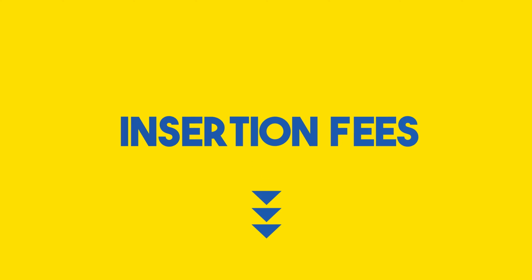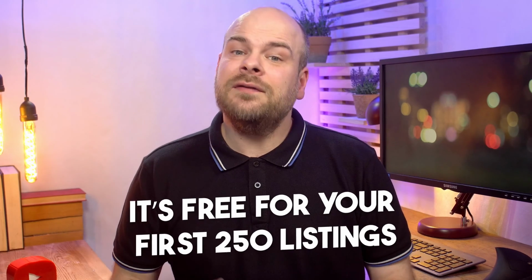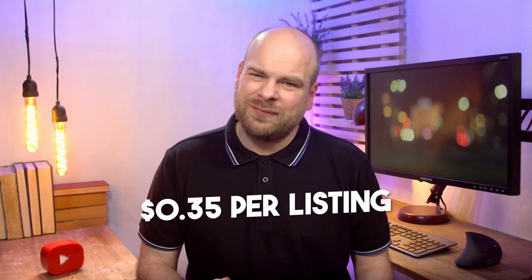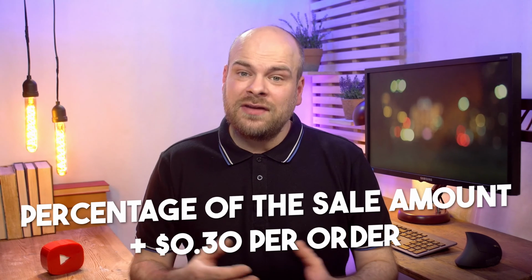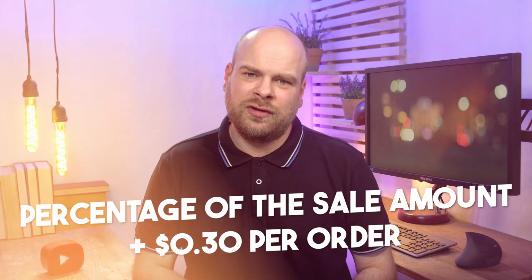First up, we've got insertion fees, the cost of listing your item. It's free for your first 250 listings, but cross that limit and it's 35 cents per listing. Ouch, right? But hold on, there's more. Once your item sells, cue the drum roll for the final value fee. It's a percentage of the sale amount, plus 30 cents per order. The percentage varies by category: electronics, laptops, auto, books. It's like a fee party.